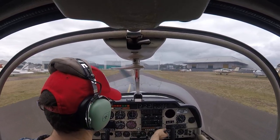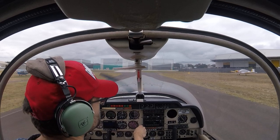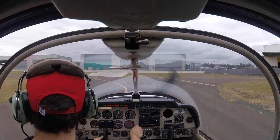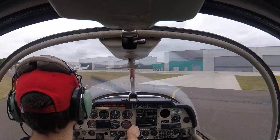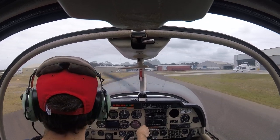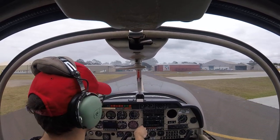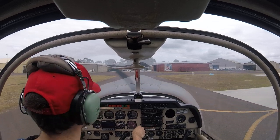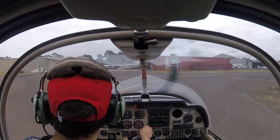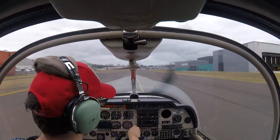Bankstown ground, Cessna 206, Lima Zulu November, in receipt of information Delta, request taxi and airways clearance for Canberra via Camden departure. Lima Zulu November, Bankstown ground, taxi to Alpha West Runup Bay, and I will advise clearance. Taxi to Alpha West Runup Bay, airways clearance, Lima Zulu November. Confirm you received information Delta. Received information Delta, Lima Zulu November.